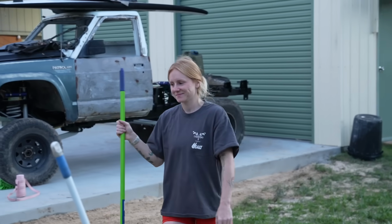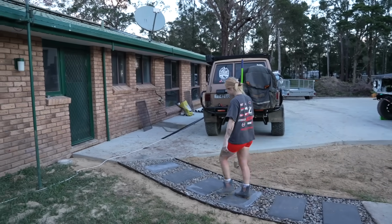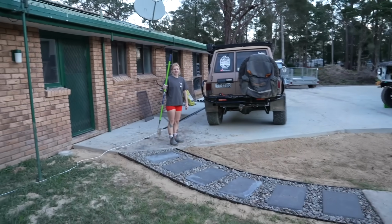Hopefully if we get another flood it doesn't wash away. What do you reckon of your new clothesline path? I'm so proud of us. Nice job. We're still married.